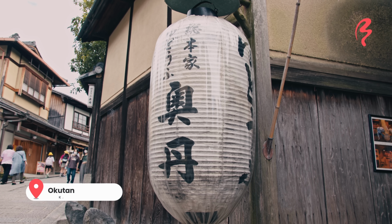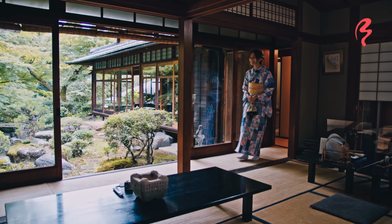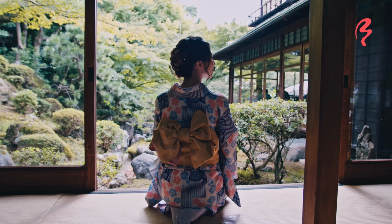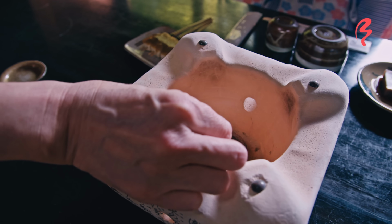Here we are at a restaurant called Okutan, which has actually been around since the year 1635. And it's a historic tofu shop. Oh my goodness. This has got to be the perfect place to have a traditional Kyoto meal. Look at this beautiful tatami room, and the sliding doors open out into the garden so you can feel the breeze because the windows are open.